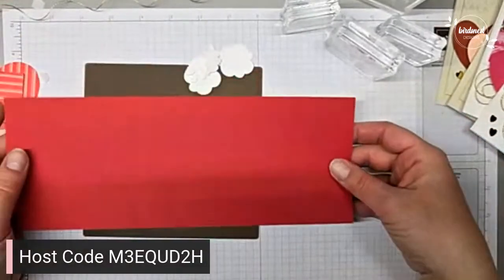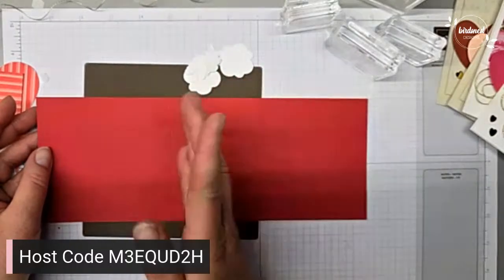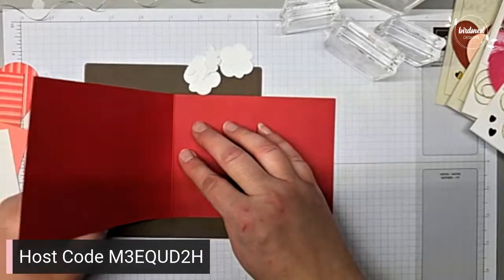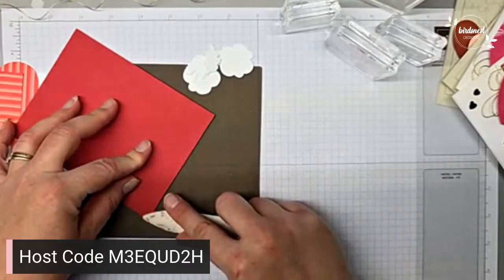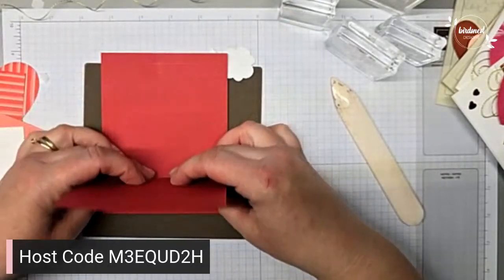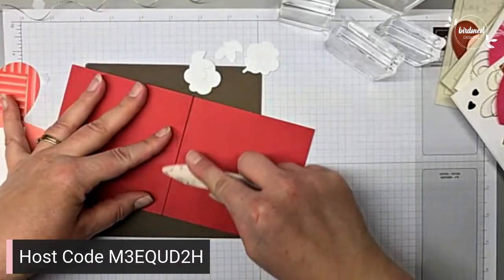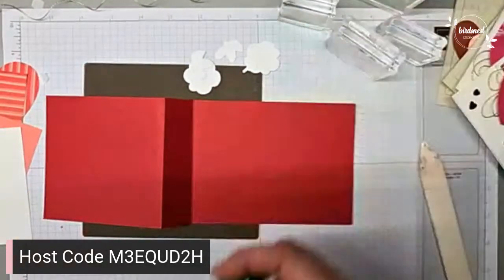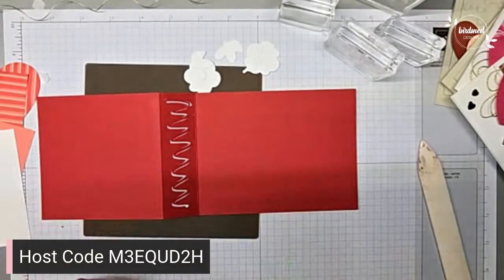Okay, so this is a bookbinding card. So it is 4 1/4 by 11. I've scored it in half at 5 1/2, and then I've scored it 1 1/4 inches later, so at 6 3/4. Okay, so we're gonna fold it in half at the 5 1/2. And then if you haven't made a bookbinding card before, this is what the trick is. So then you just fold this one back on itself like that, okay? And it's good to always use your bone folder for the creases too. Okay, so now we'll open it up, and in between those two score lines, we're gonna take some adhesive and we're just gonna glue that splat down.